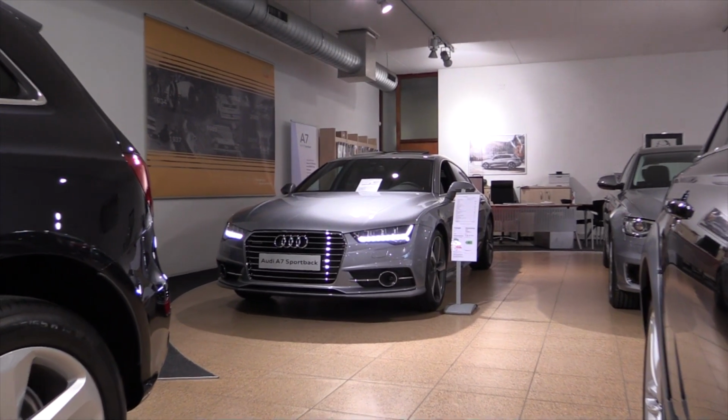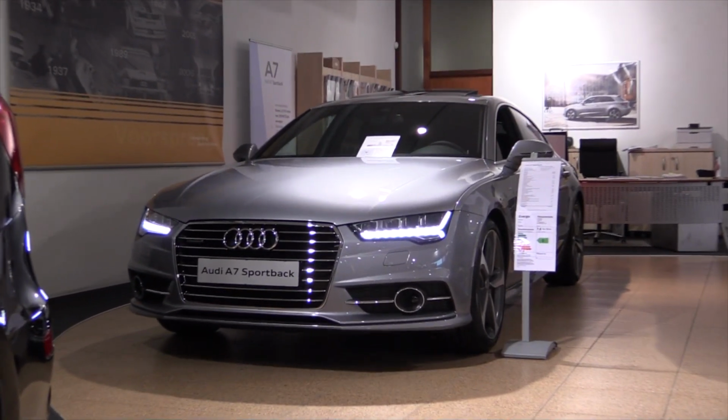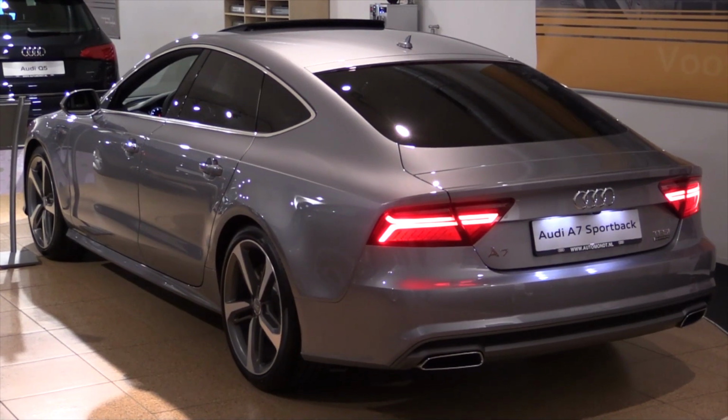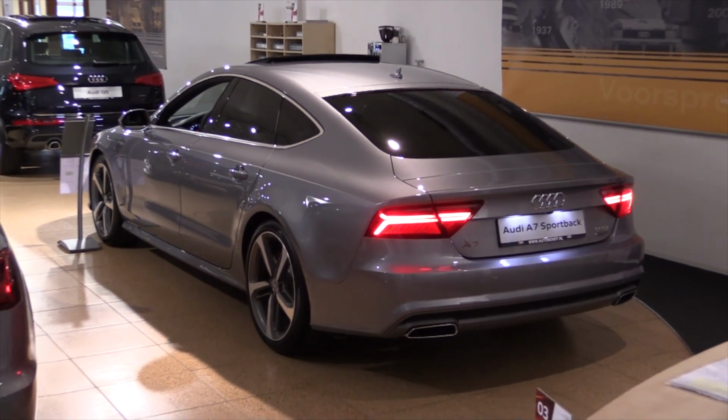Hey guys, this is the all new Audi A7 facelift. This color is called Tornado Grey Metallic.